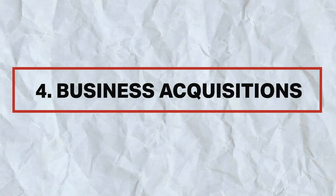Now, if you want to avoid the trials and tribulations of starting a business from scratch and you want more financing options, buying an existing, already profitable manufacturing business is the move. That brings us to number 4, business acquisitions. Finding the deal will be the challenge here, but if you do, financing becomes so much easier. Lenders will consider transferable experience, you don't need direct. You probably only need 5 to 10% cash down, and you're cash flowing day one.